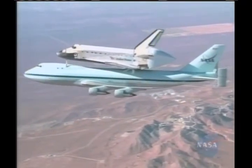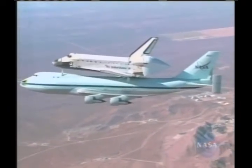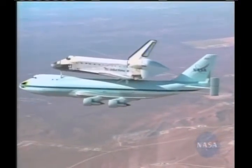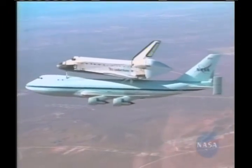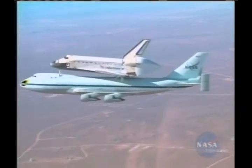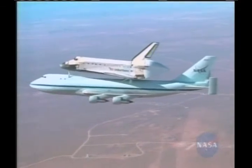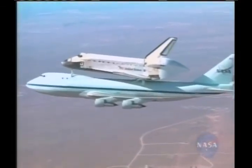Preparations for a ferry flight typically take about 5 days to a week or so. Some of the delays associated with Discovery's ferry flight since its landing on August 9th were driven by Mother Nature, with some inclement weather in the Edwards area that slowed the process of preparations for the ferry flight.